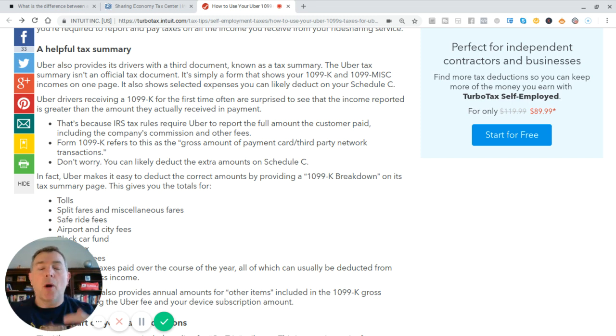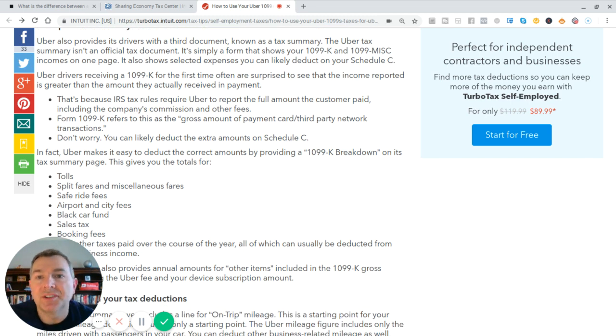TurboTax and Uber are also partners, so once you sign up for TurboTax, you go directly to Uber and just let it download into the form itself. You don't even have to fill it out. Just say, here's my login, boom, boom, and TurboTax will download it right into the proper form for you. It's pretty sweet.